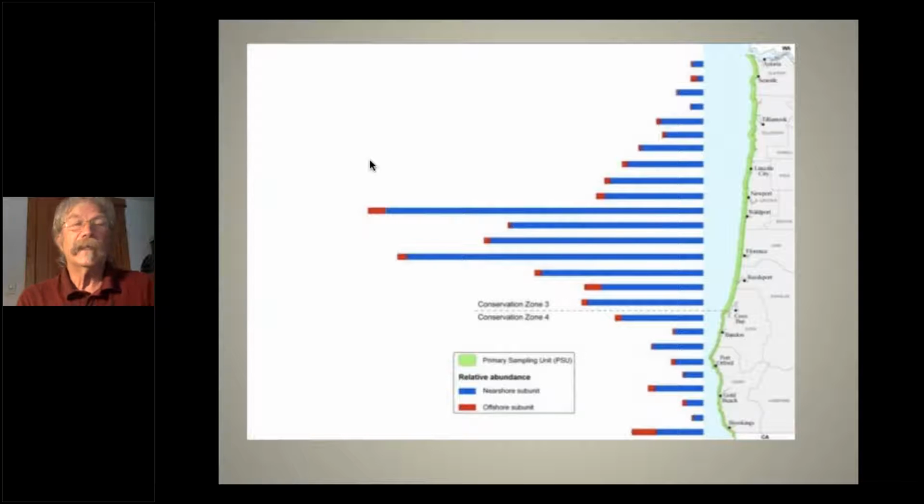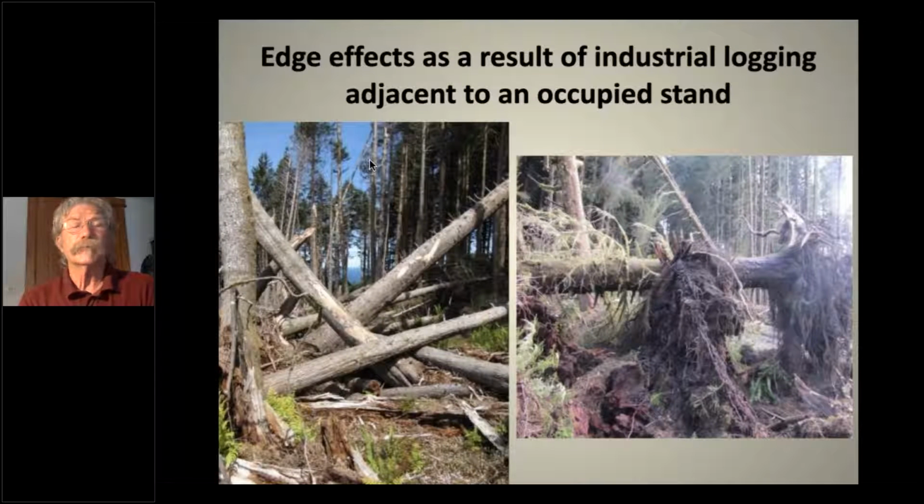And then I'd like to draw attention to edge effects as a result of industrial landscape, and it actually is also the way we do our thinning on public lands. It's something that we need to deal with. But we're watching blowdown as a result of an adjacent clear cut. So that's public land unraveling. It's called edge effects as a result of blowdown from storm events in a clear cut on private lands.